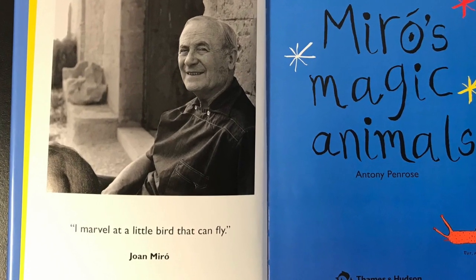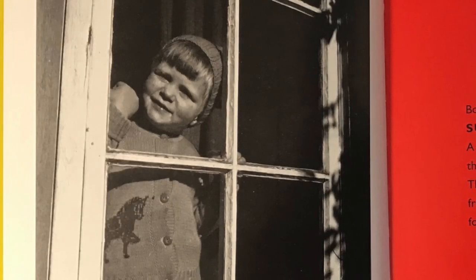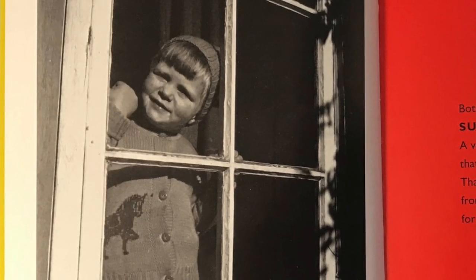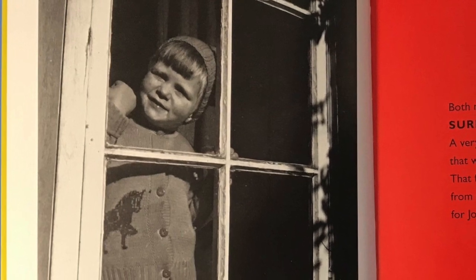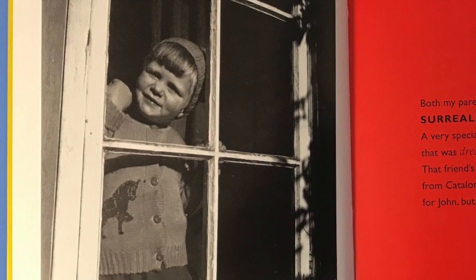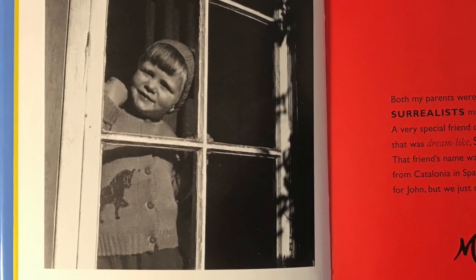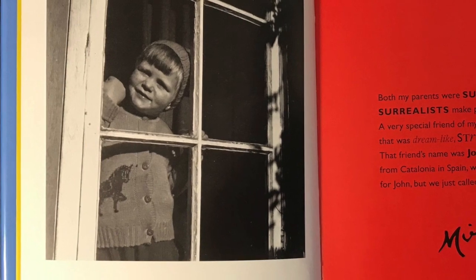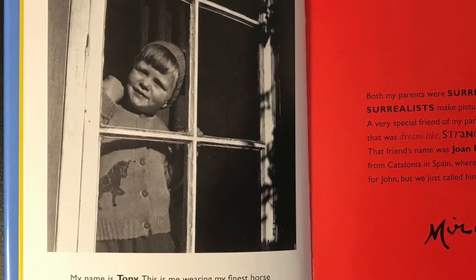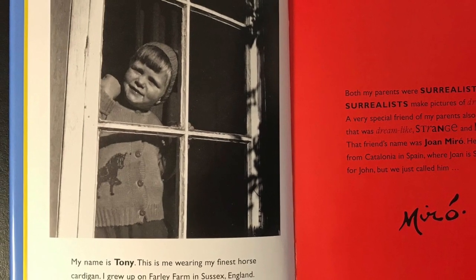Joan Miro. My name is Tony. This is me wearing my finest horse cardigan. I grew up on Farley Farm in Sussex, England. My father was called Roland Penrose, and my mother, Lee Miller, was a famous photographer. Both my parents were surrealist artists. Surrealists make pictures of dreams.